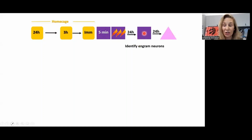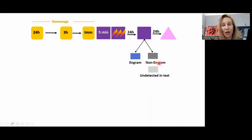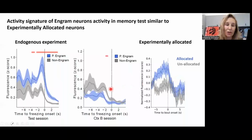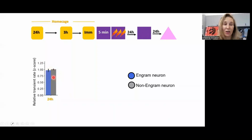Based on their activity during the test, we're going to identify neurons and classify them as either engram or non-engram neurons. With this, we have about 7% of the neurons classified as engram neurons. First, we're going to just do a sanity check. During our endogenous experiment, this is the profile of all the engram versus non-engram neurons. And this looks really similar to what we saw in our experimentally allocated group. And we don't see this when we test them in a different context, the novel context. So this really suggests to us that we've identified engram neurons, or neurons critically important in the memory, in our endogenous case. So what do they look like before a mouse has been trained? Well, 24 hours before in the home cage, we see no difference in the excitability between these two populations of neurons.